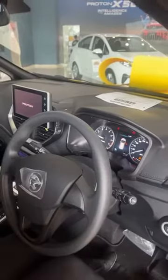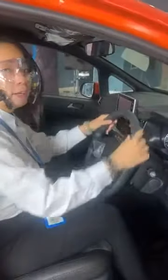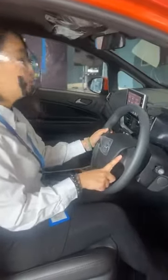Now the Iris Active and the Iris Executive both have the same steering wheel, but the Iris Active has a leather wrapping while the Executive doesn't. The Iris Active has the switch button here while the Executive doesn't.